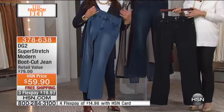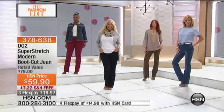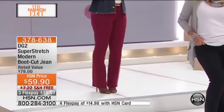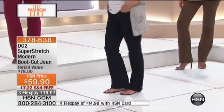We'll show it to you again on the ladies, because I think it really pays to see it on the models and have them do that kick out for you so you can truly see the silhouette. See, and I love shoes.